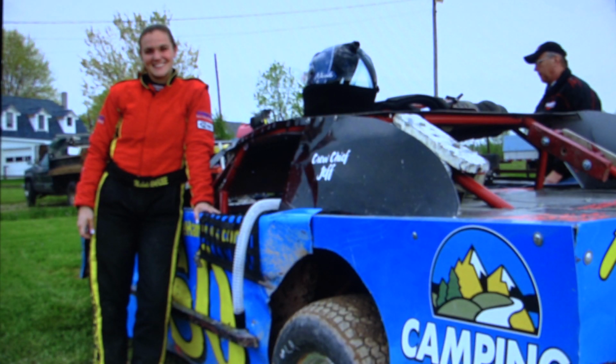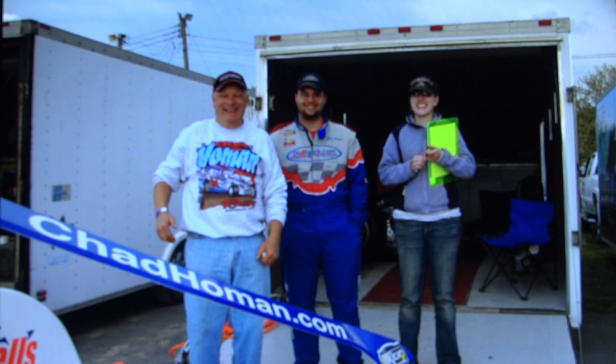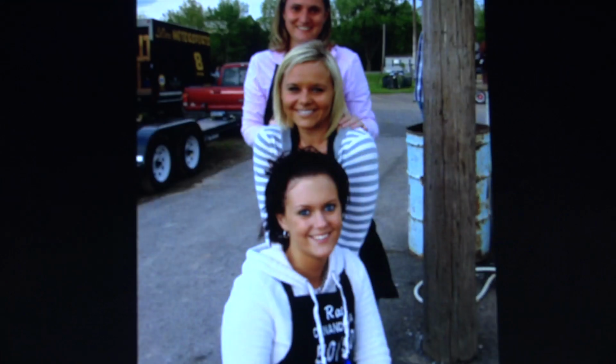I don't remember this young lady's name. Michelle Barzee, I believe, is what it is from looking at her suit. So she didn't have a long history, but I think she was a Genesee or out that way kind of runner. Here's the Holman family. Chad in the middle. Mary Lou, Mr. Holman on the left.